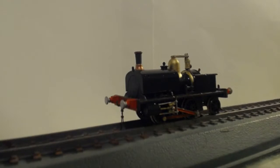Still need to make the LBSCR Pullman. Well, Ian of EB Models will soon have etched brass ones of them available.